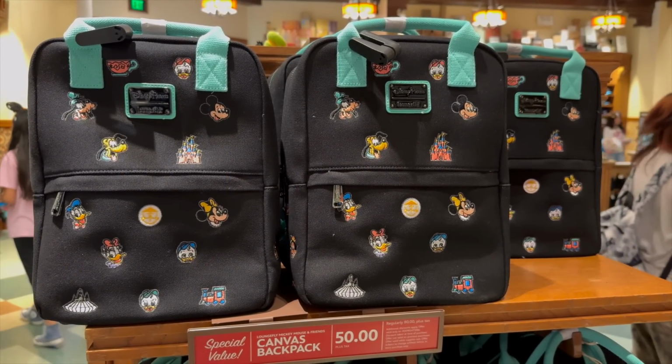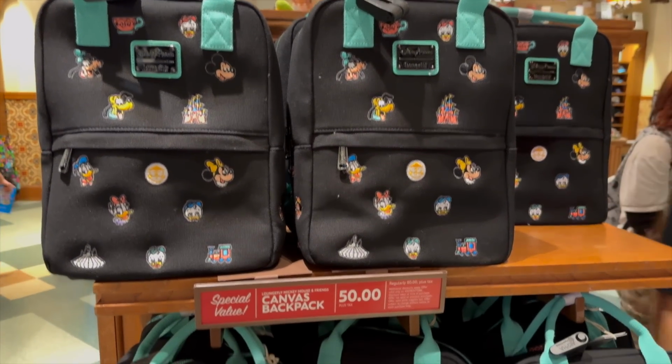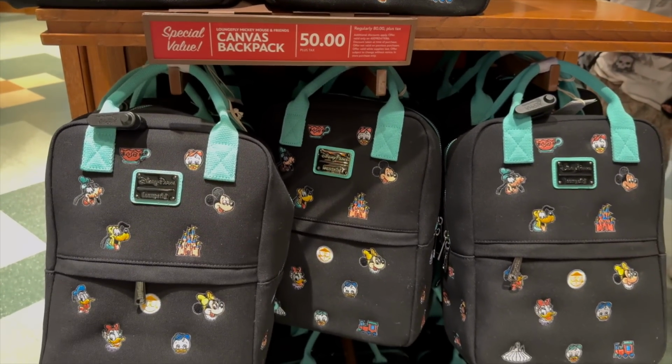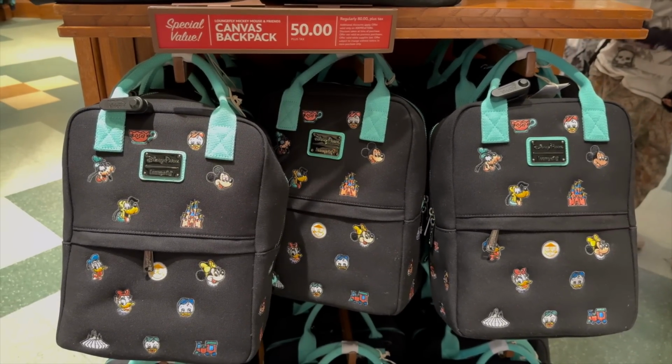Now the canvas backpack that's normally $80 is still on sale for $50. So if you guys are looking for a fun bag here at Disney California Adventure Park, check this one out.